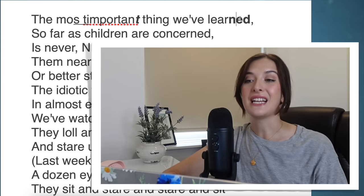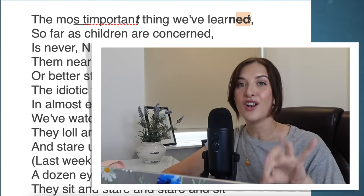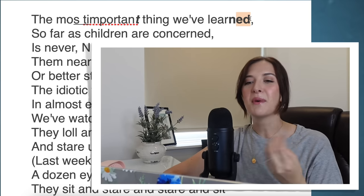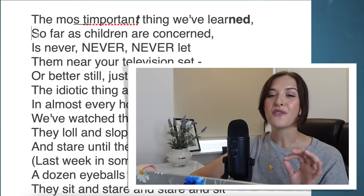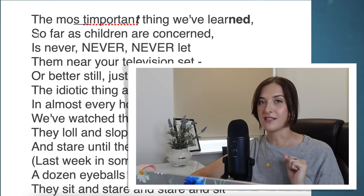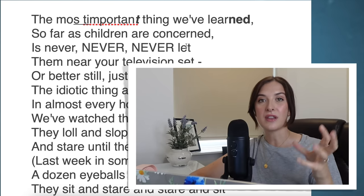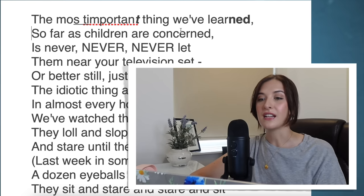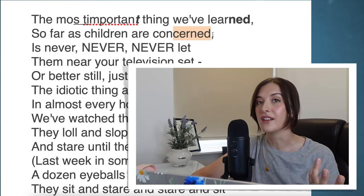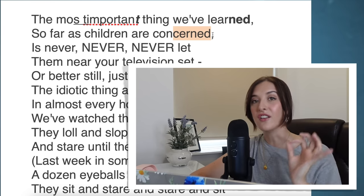But then also we need that D, it's just as important. Learned. The most important thing we've learned. Then let's carry on. So far as children are concerned. The great thing about working with poems is we know exactly how these words should sound because they need to rhyme. So learned needs to rhyme with concerned. It's exactly the same sound. We're going to do learned, concerned, like that.